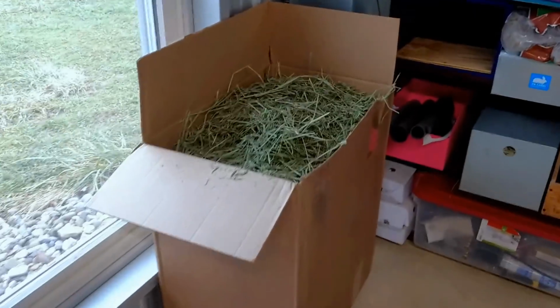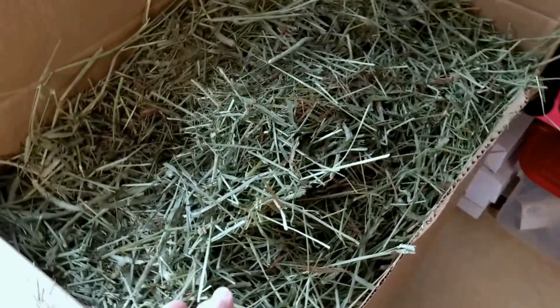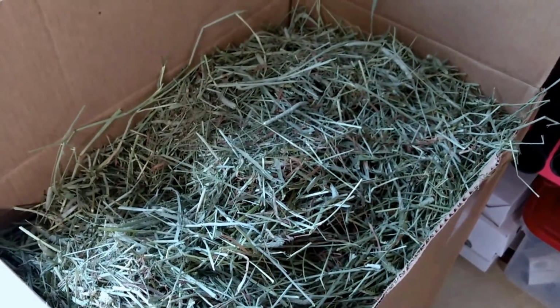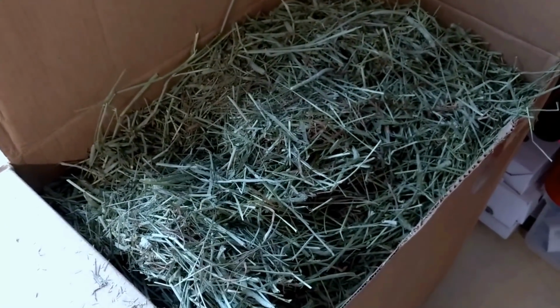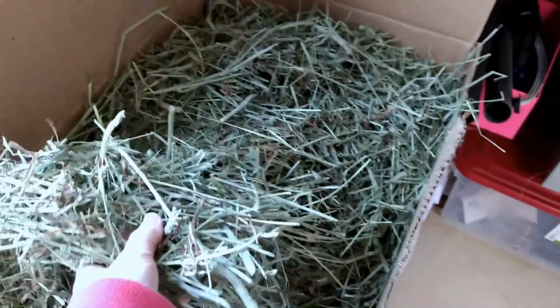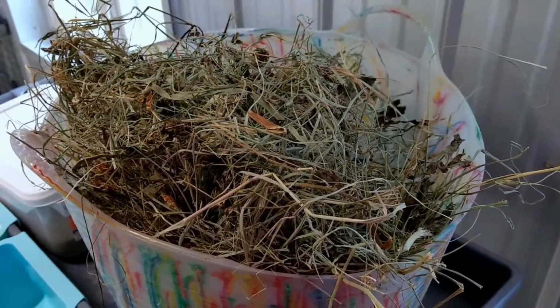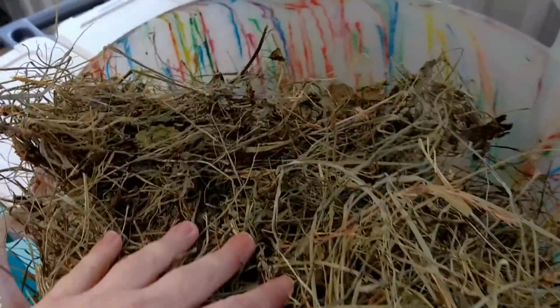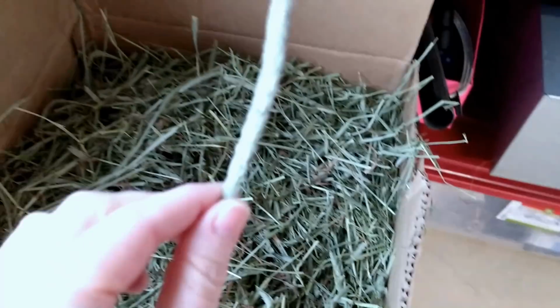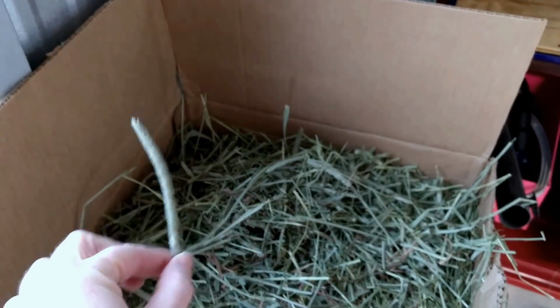Over here is some Small Pet Select second cut Timothy hay. I just did a video about a month ago about the different hay types. This is one that was not in the video because I just recently ordered it. So I try to give them a variety. I mix it up. I put some Timothy hay and some orchard grass in there. Some of them prefer the orchard grass. They almost all prefer the clover. But there are some grasses in here that they don't like. And some of them really like the Timothy. You can see Timothy heads there.